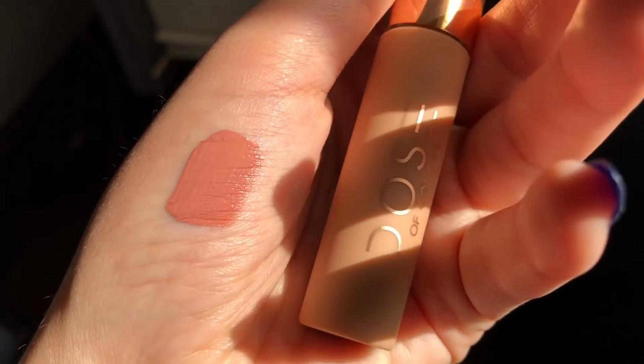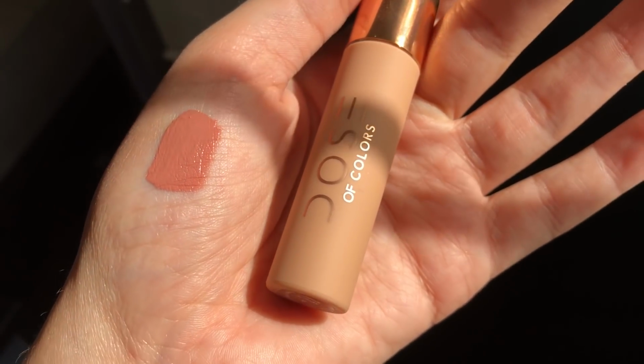In their collection, they've also included two new Dose of Colors liquid lipstick formulas. They said it's kind of a velvety finish, if I'm not mistaken. They have My Main, which is a really nice peachy nude. That's the one that really caught my eye. Super quick, I swatched it at Ulta and I was like, this is going in my bag.